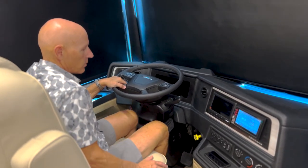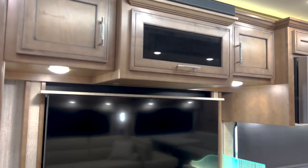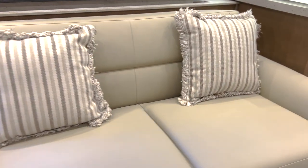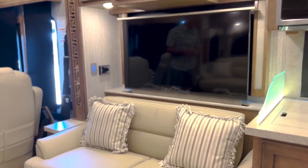As we go through this coach, looking back, you have the Gotham decor with a Newport maple matte finish glaze on this particular coach. And also on the outside, when you see the pictures, you're going to see that it has a special paint job on this. So we custom painted this coach, so you won't see another Ventana like this out there.